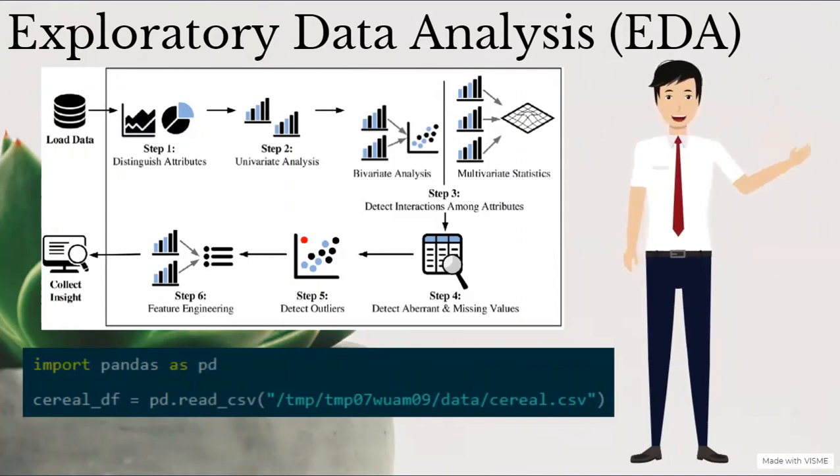The first step is to load the data, which can be done in Python using the pandas library. For example, if you have a CSV file, you can use the read CSV method in the pandas library to load the data as a Python data frame, which is essentially a spreadsheet. Once you load the data, you can perform EDA by distinguishing attributes in the data, particularly by performing data cleaning and data imputation. Then you can run various types of analysis by computing basic stats or creating charts.